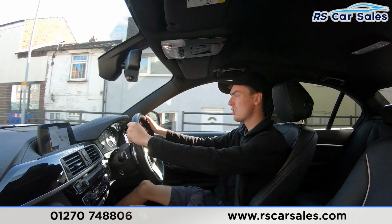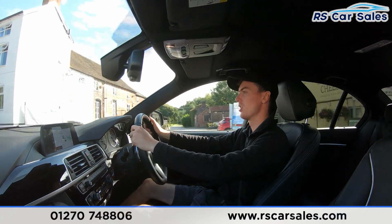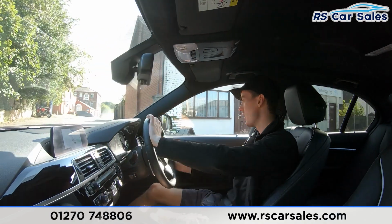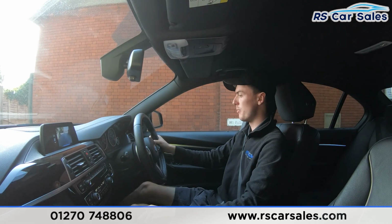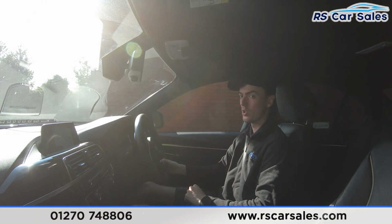Now we're about to take a right hand turn in a moment, so just put our right indicator on, allow the traffic to pass while we slow down. And then if we take the right hand turn now onto the industrial park, I'll perform an emergency stop in 3, 2 and 1. Hard onto the brakes, and when I put the car into reverse, we have the rear parking sensors and also the reversing camera. Put it back into drive with no issues whatsoever.